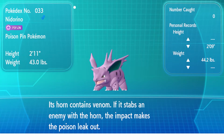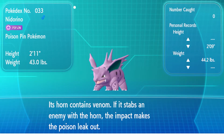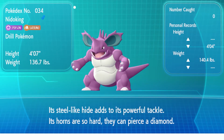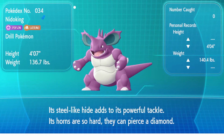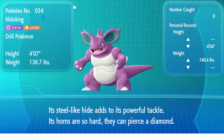Nidorino, the poison pin Pokemon. Its horn contains venom. If it stabs an enemy with the horn, the impact makes the poison leak out. Nidoking, the drill Pokemon. Its steel-like hide adds to its powerful tackle. Its horns are so hard they can pierce a diamond.